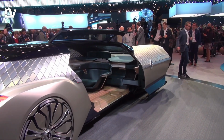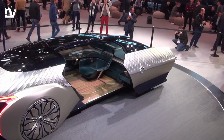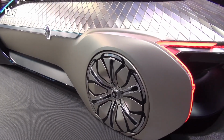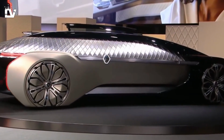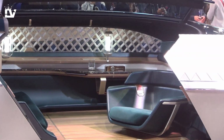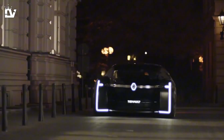But none of these billionaires have a full-on couch in their car like the Renault Ease Ultimo. This thing is basically a living room on wheels. On the outside, it features 600 diamond-shaped pieces that create a silver streak as it moves. But the real magic is on the inside, where the cabin is a one-way mirror. In this self-driving car, no one can see inside.